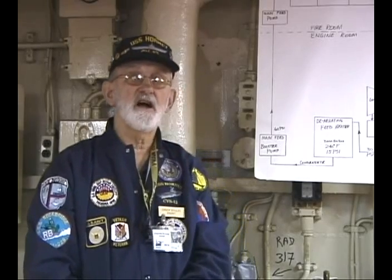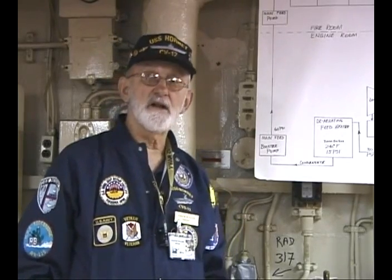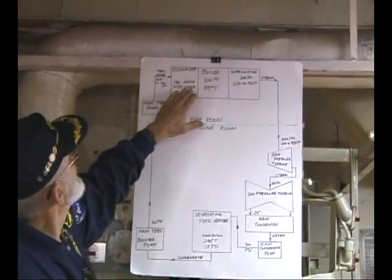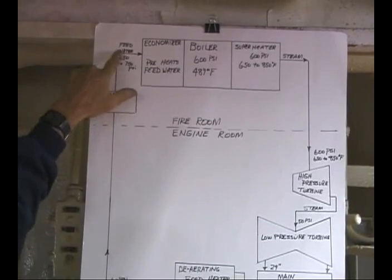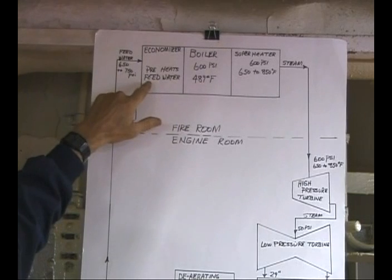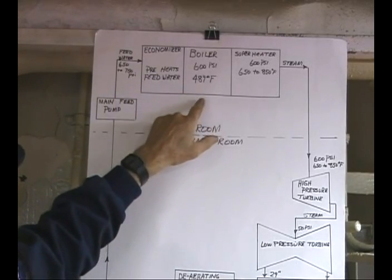Okay, now I want to talk about the entire propulsion plant and how it works, so that if somebody asks you questions, you can answer them. We start with the boiler. Feed water comes into the boiler, and it passes through a device called the economizer, which preheats the feed water. This is an M-type boiler, by the way.